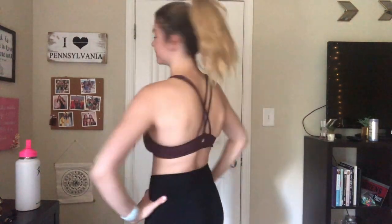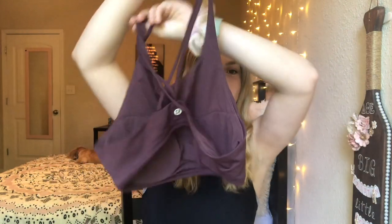The next bra is the Energy bra, and it is high neck. I got this specifically for spin classes because I started spinning recently last semester at school because a spin studio opened here in Athens, and I felt like I needed more high neck bras to keep everything in because a lot of people just wear bras to spin, and I didn't really feel comfortable wearing a low neck bra. So I got this high neck one, and it really gets the job done. I really like it, and it's super comfy. And you'll see in a little bit, I have leggings in a matching color, so it's a cute little set.